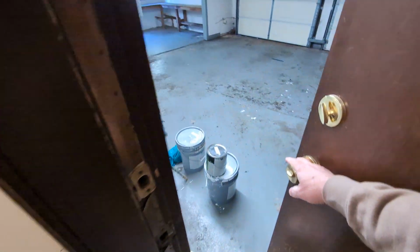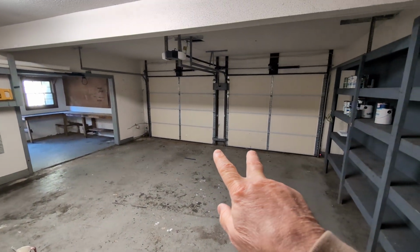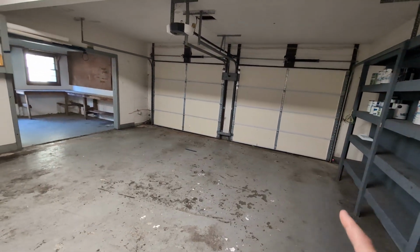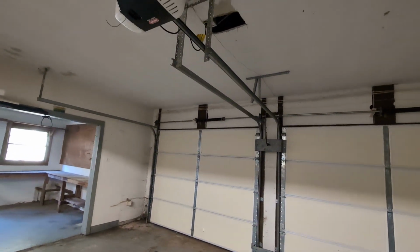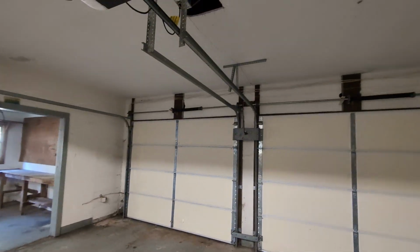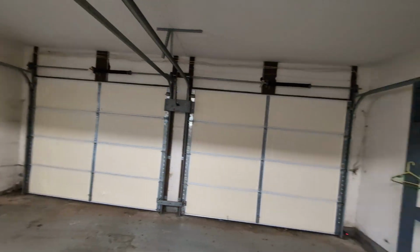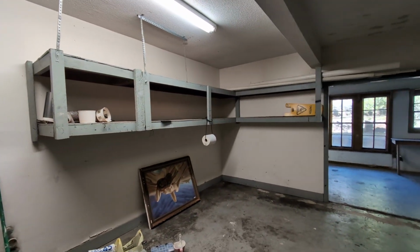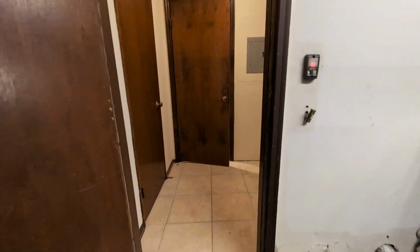We're going to take a look here, but we're going to see this room again from a different direction in a minute. But this is your 2-car garage. You do have split doors. They have this set up so when you open your garage door, both doors will open at the same time. You do have some storage shelves here and over here. And then we're going to go into that room in a different way here in just a minute.